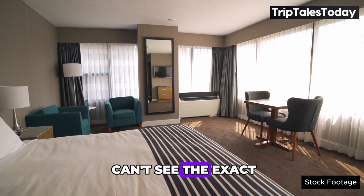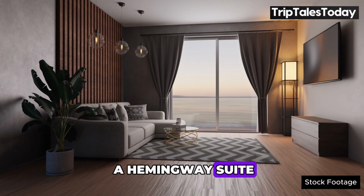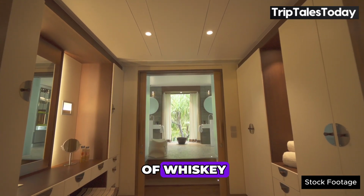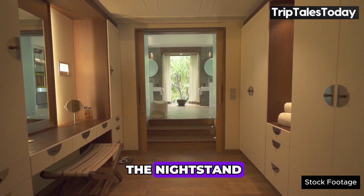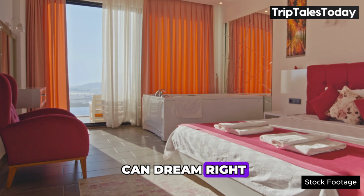Now, I know we can't see the exact room categories, but let's use our imagination, shall we? Perhaps there's a Hemingway suite for all you aspiring writers out there, complete with a vintage typewriter and a complimentary bottle of whiskey. Or maybe a Salsa King room with a mini dance floor and maracas on the nightstand. Okay, I'm getting carried away. But hey, a traveler can dream, right?